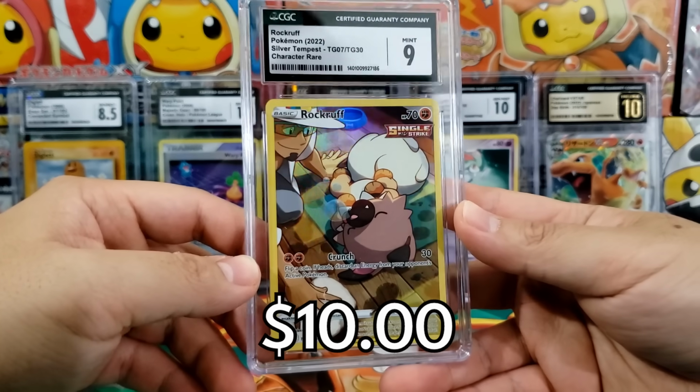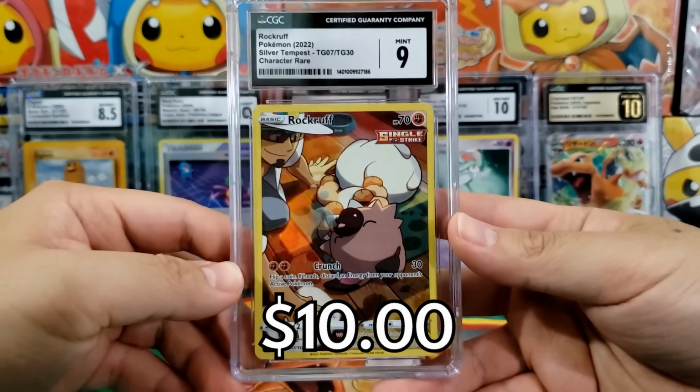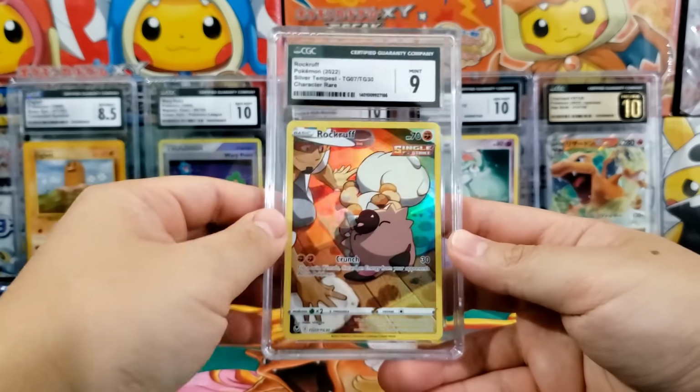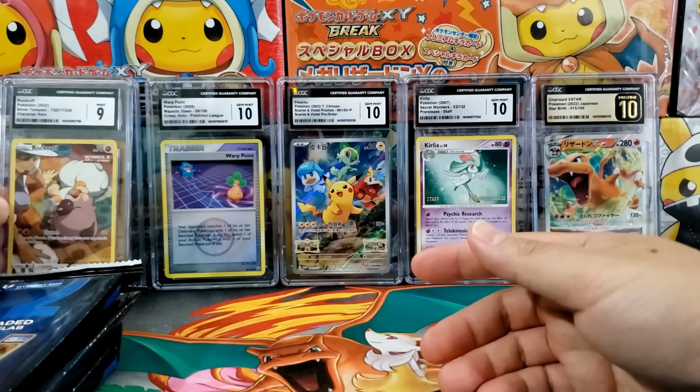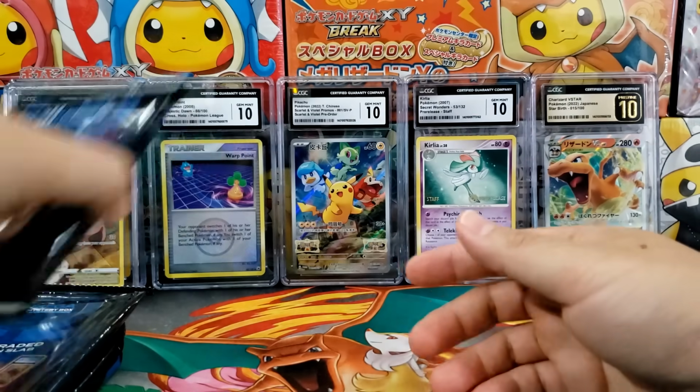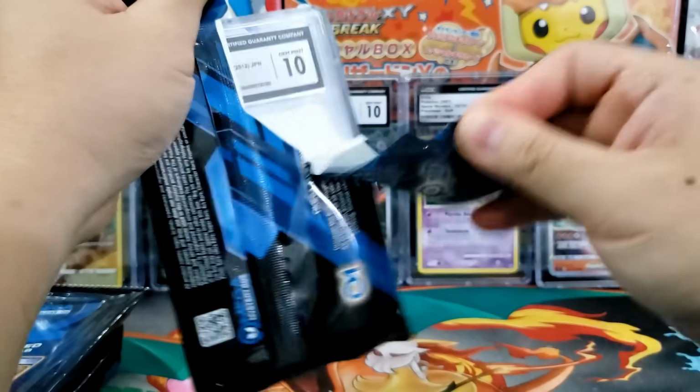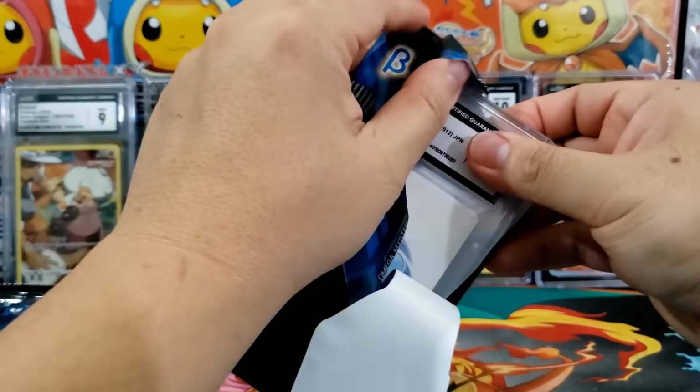We got a Rockruff Trainer Gallery card. I would say in a 9. This one is a junk slab. This was probably another one that's close to the Diglett level. All right, let's keep on going and see what we got. 4 more graded slabs to go. Would you pick up one of these for $400?